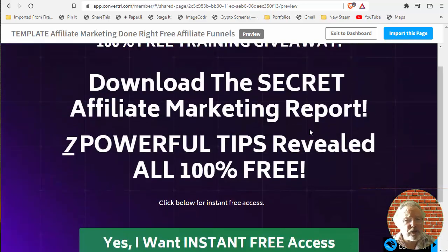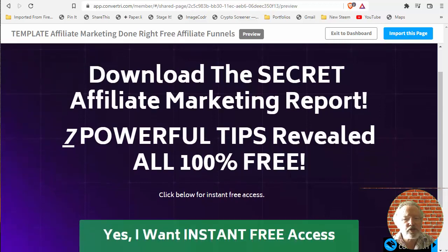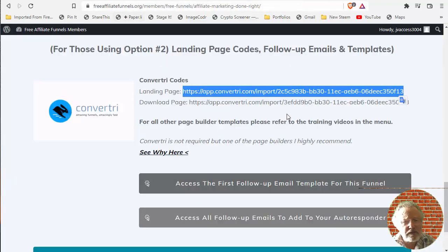And there you go. If you're not a Convertri user, all you've got to do is copy this concept into your page builder. Some page builders will have an import function, and all you have to do is import it using this URL. And then we've got to do that for the download page.